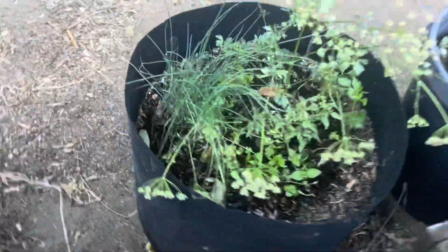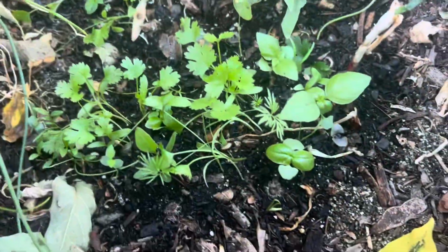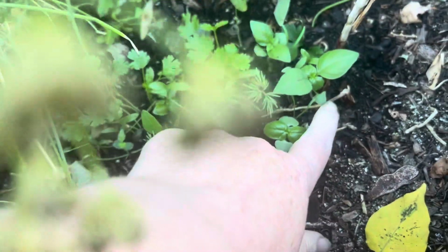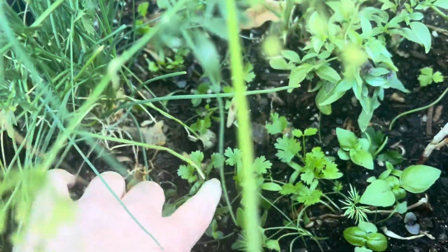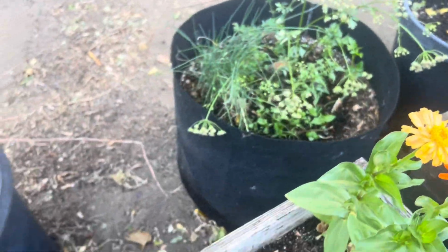Back here we have our herb garden. Chives, basil, parsley going to seed. We have basil and cilantro and dill in there. See the dill here. Opal basil, regular Genovese basil, and cilantro. Oop, cilantro leaves there. And then we have new parsley and Thai basil here. And I think I said the chives.